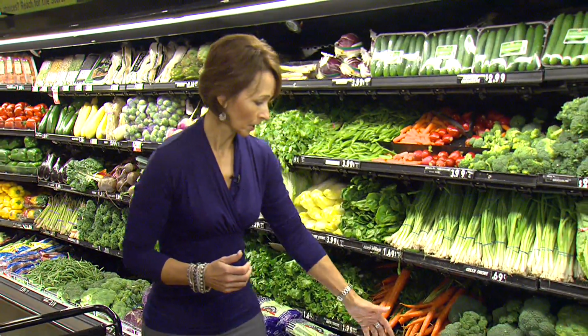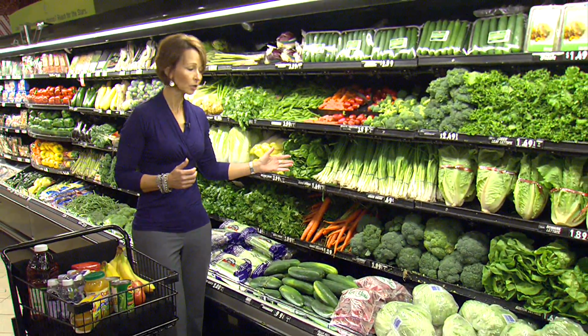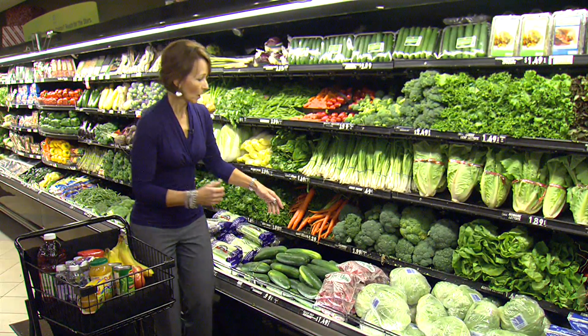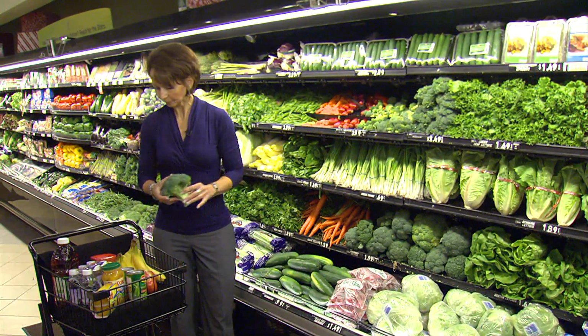And the fruits and vegetables that you want to look for are the non-starchy vegetables. A couple of examples would be a head of lettuce, some cucumbers, we've got carrots here, a bunch of spinach, and actually broccoli. Wow, this one really looks good, so I think I'm going to put it in my cart.